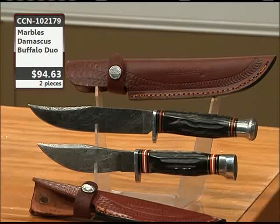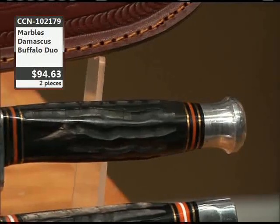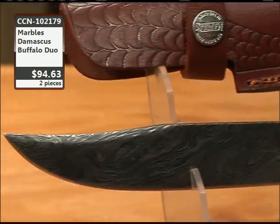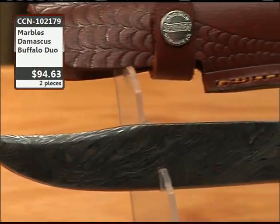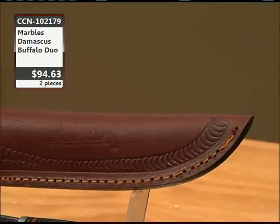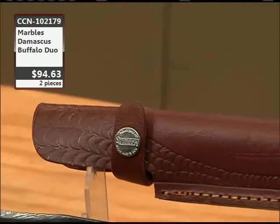Here's Marbles in the Damascus Buffalo Duo. And what you've got here is 2 hunter knives. Each one of them is Damascus blade. Each one of them has a stainless steel pommel and a stainless steel guard, but they've actually got tooled buffalo horn on them. See that? Is that not cool? Now, if that isn't cool enough for you on both of these knives, I'll show you something that is. Look up there at that sheath. Both of them have got great looking sheaths on them, and you know Marbles produces a great knife. That's peacock tail embossing on the outside. Good looking sheath.